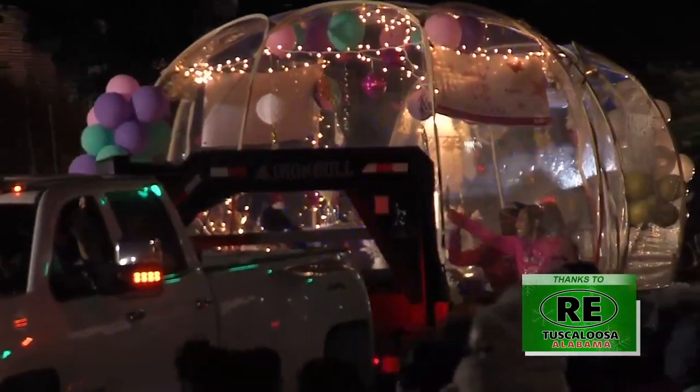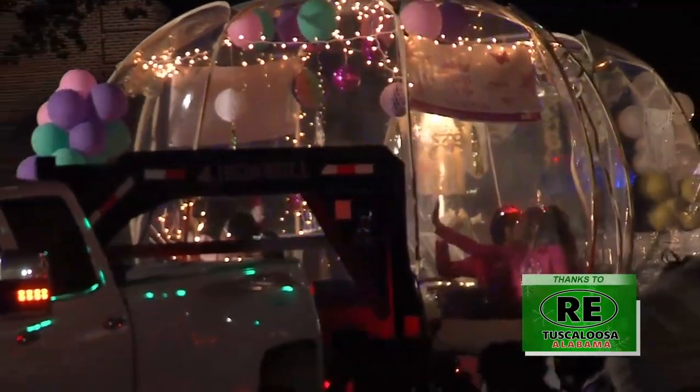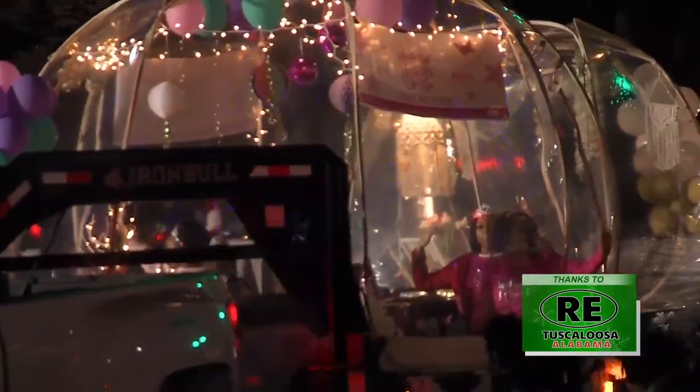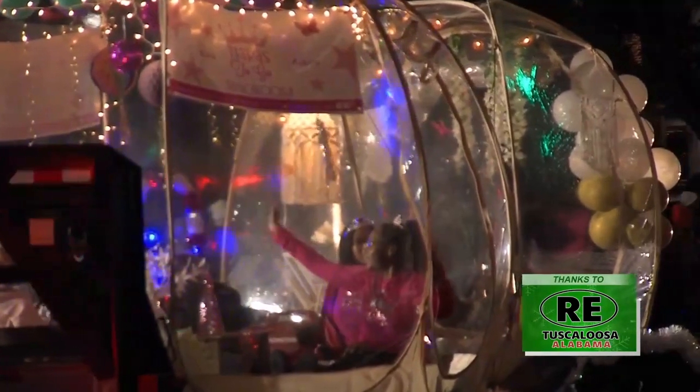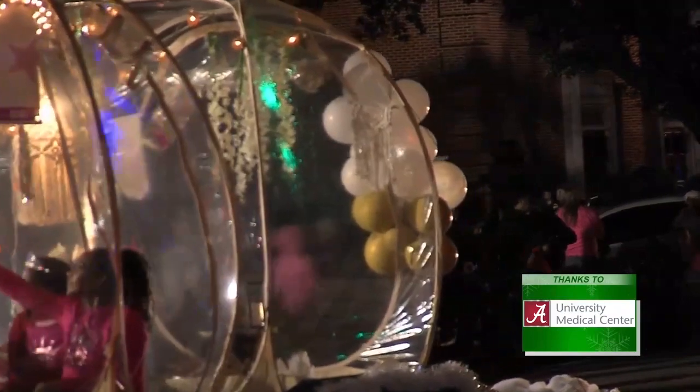And look at this. I don't even know how you would create this. A huge ornament that they're inside of. I bet they're warm too. They got Tiaras to go. More crowns, but in a really creative way. Look at them. Tiaras to Go is a mobile party service company.